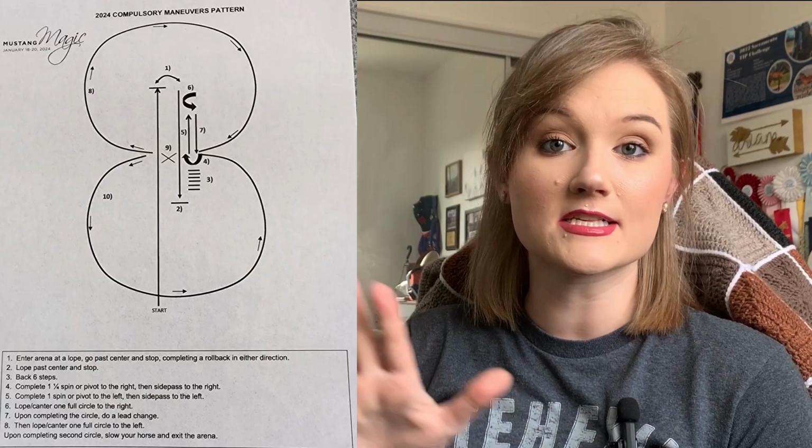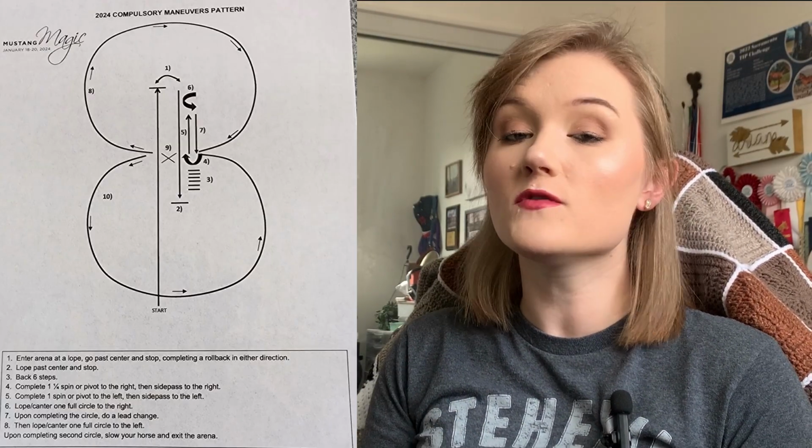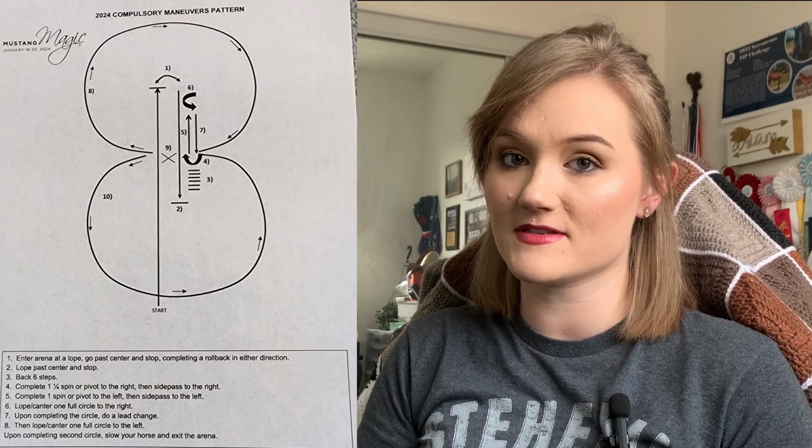After they do the previous spin and side pass, they're going to do 1 full spin to the left, side pass to the left. Like we mentioned before, you want to look at your pattern for this. So what I would say is that for each side pass direction, you want them to be the same number so that you wind up in the same position to start.